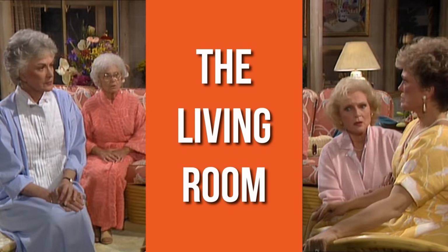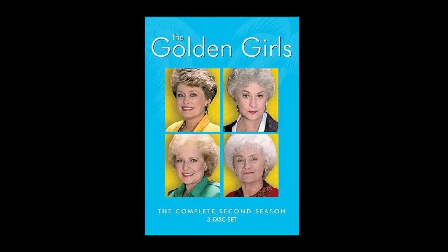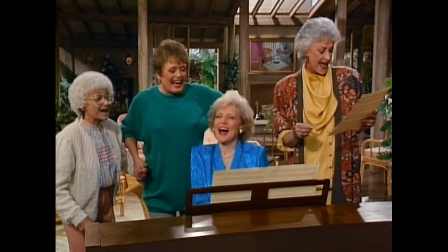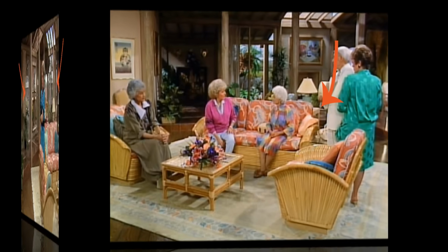The living room. The home changed over the course of the series, so I had to pick a season to base this model on, and I chose season 2. We're all very familiar with the living room area. So many scenes took place here. The sofa was here with a matching chair on each side. Behind that was a sofa table.